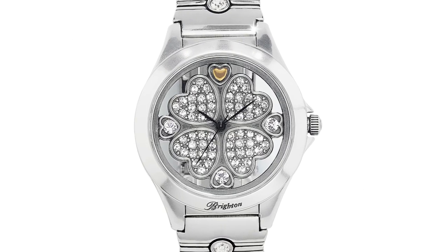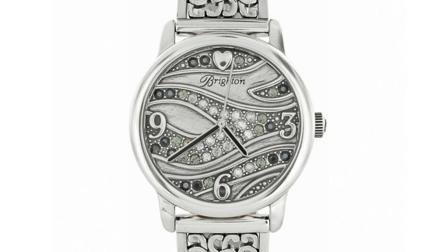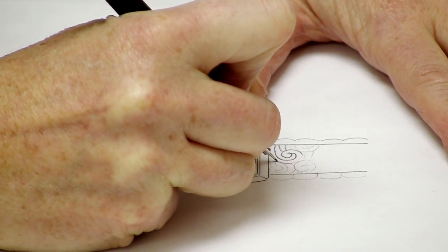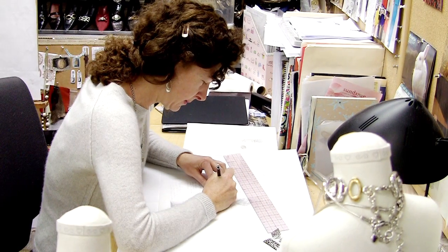We have a lot of watches where a lot of the design is in that face. They do metal overlays, you can do laser on the face. So there's a lot of things that really you can do with the watch. They can be a little bit more difficult technically to draw because they have to be so precise. A lot of times the parts are small on the watches.